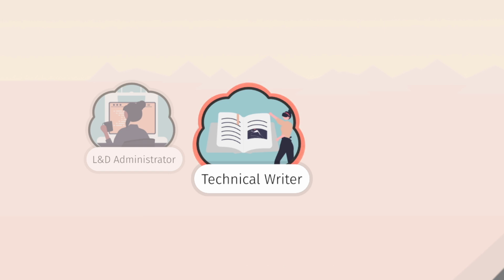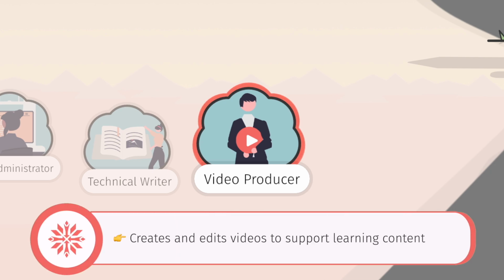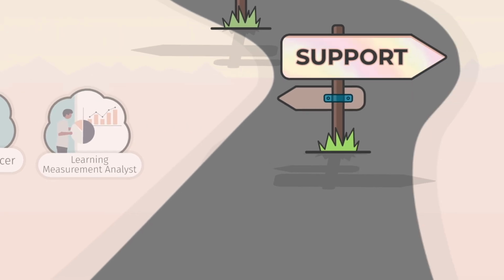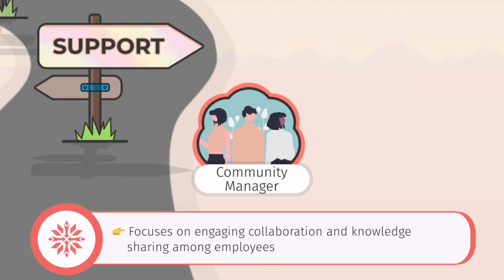Another support role is that of the video editor or producer. As you might imagine, they are responsible for creating and editing videos to support any learning content. The learning measurement analyst analyzes data to measure the impact of L&D initiatives on its employees, managers, and overall the organization. You might also have a community manager. This role takes care of community-related things, focusing on engaging collaboration and knowledge sharing among employees.